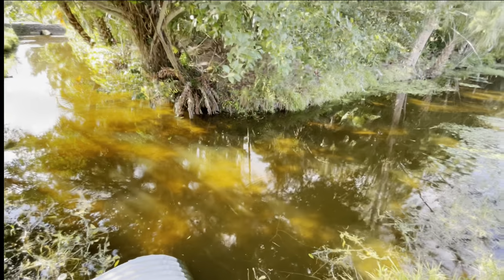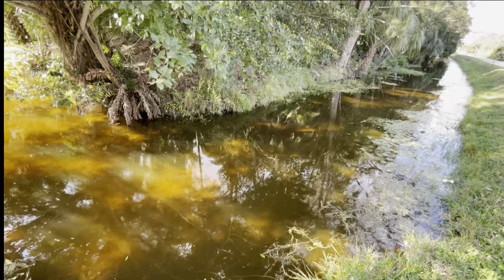Oh my God, I see him. I see the African cichlids. I see him. They're in that shady spot, man. So we're gonna place the fish trap right now.